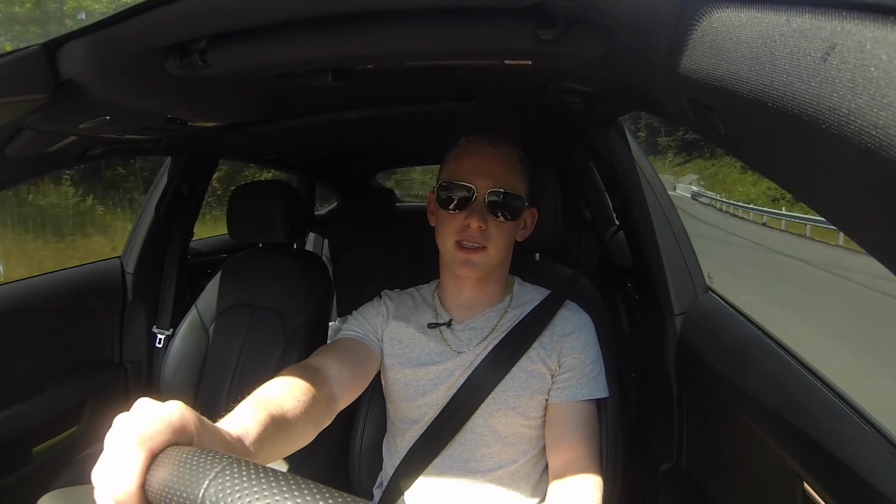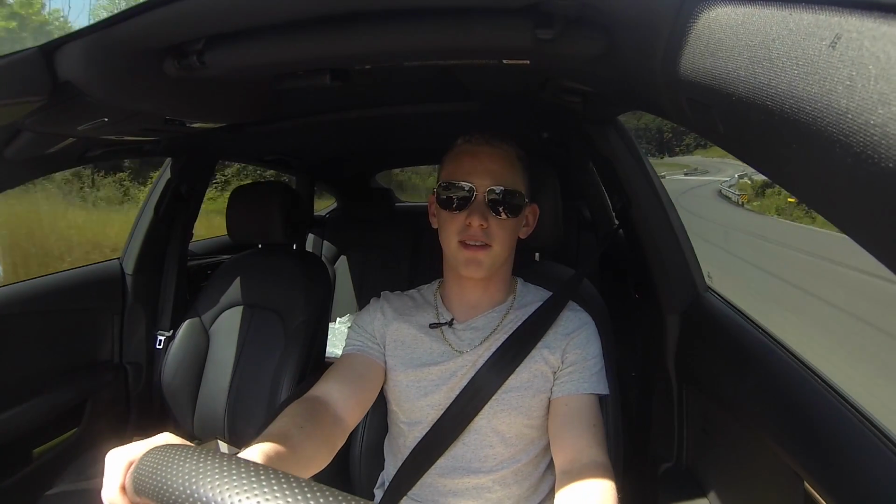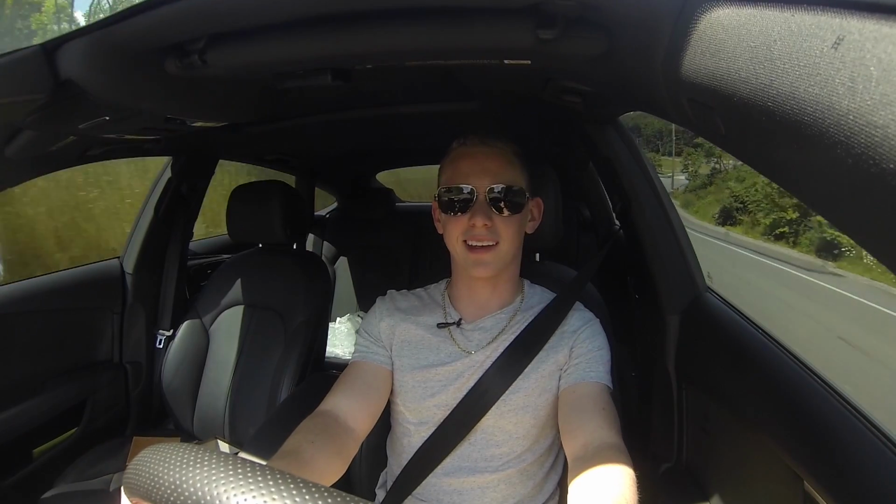There's a $20,000 difference in resale value on these. That's something that I would seriously take into consideration when comparing this car to its competitors. Now, as far as negatives go with the Audi RS7, they are very few and far between and kind of nitpicky, but you kind of have to be nitpicky when it comes to a car like this.